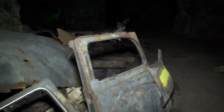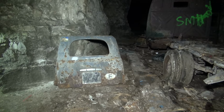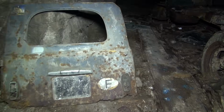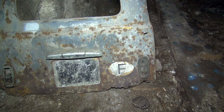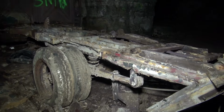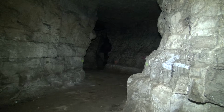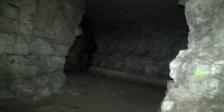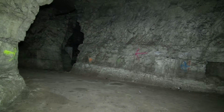War compensation only showed up once. EFF, so this is post-war. At least the F is. That's a post-war sticker. I'm pretty sure that didn't exist before World War II. Maybe somebody was stealing cars and I didn't believe it. That's kind of what I'm leaning towards. Usually when people chop cars in underground caves, it's because they can't take them to a garage.